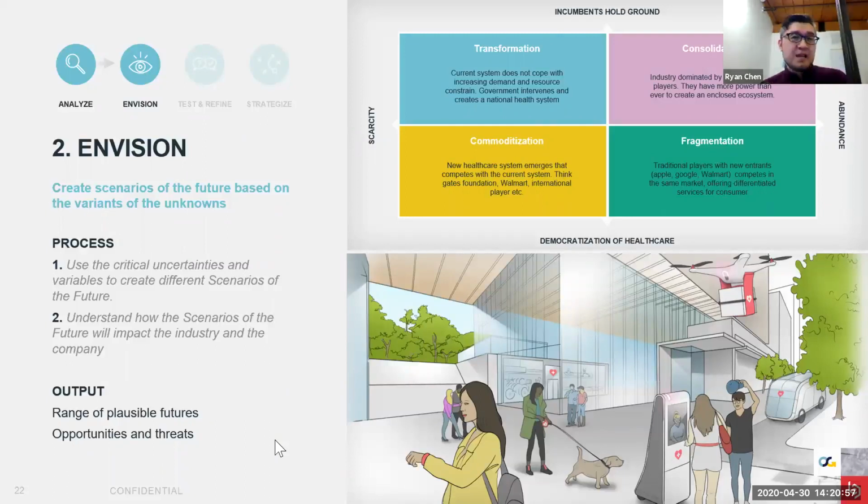And lastly, all these scenarios are not just a speculation of the future. They are based on a thorough analysis that we did in step 1. However, we still want to test them to improve our level of confidence and also to understand the nuances of each scenario. And that's why we'll go to step 3.